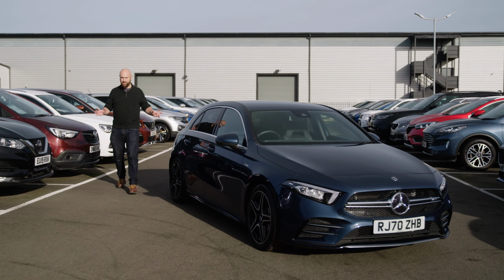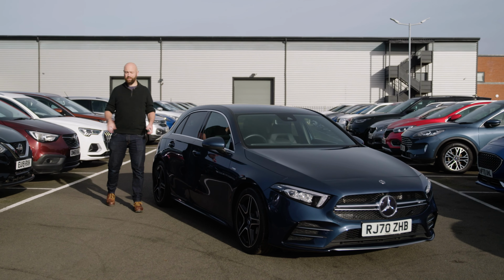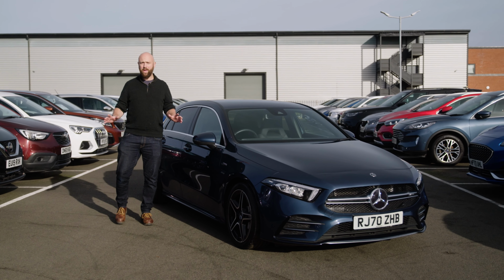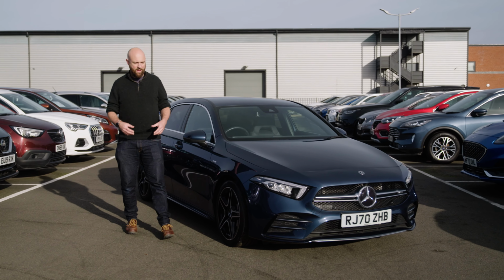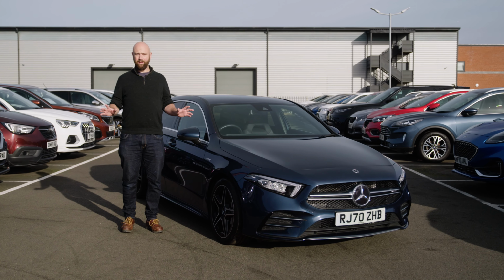Here's the beginner's guide to the Mercedes A-Class. It is a small family hatchback that rivals the likes of the BMW 1 Series and Audi A3, and to my eyes, this looks a little bit posher than either of those cars. It's a world away from the very first Mercedes A-Class, the one that came out in the 1990s. It looked like a house brick, and it did have a habit of falling over a bit when it did slaloms too fast. This is nothing like that.